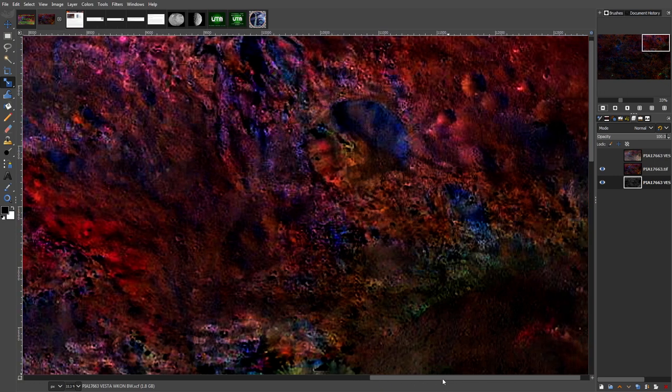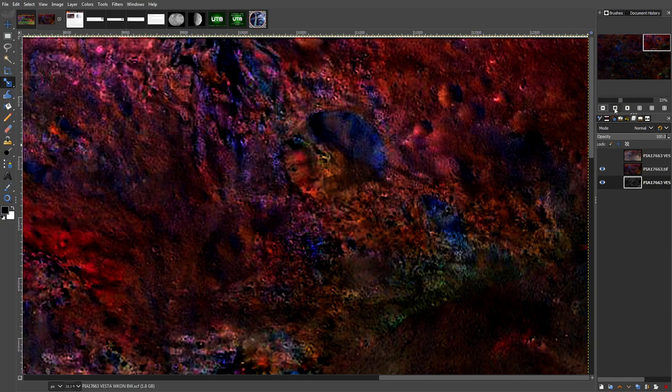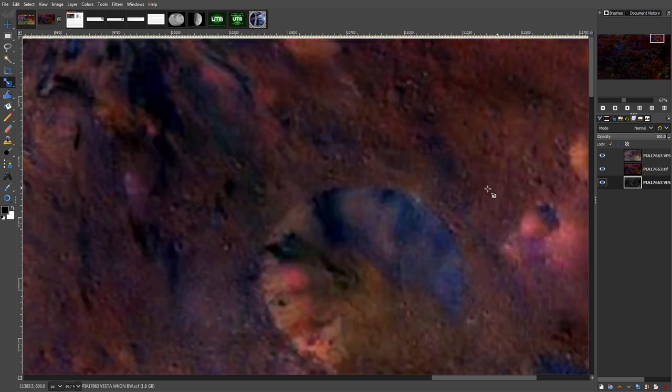And yet again, the whole surface of the photograph is covered in what look like designed structures. So just to show you what the original map is like, and don't forget this has been enlarged as well. So you wouldn't even be able to see. This would just be a pixelated mess.